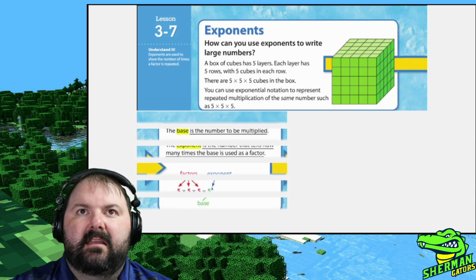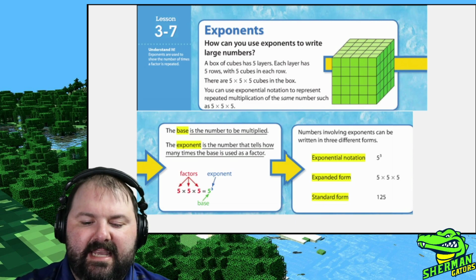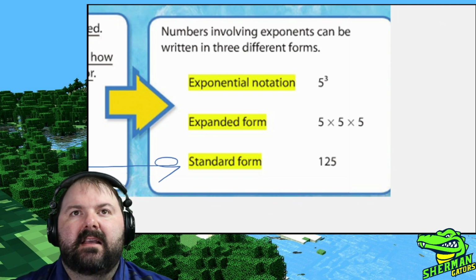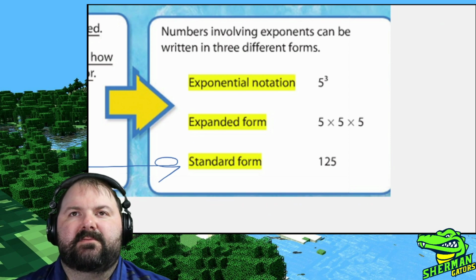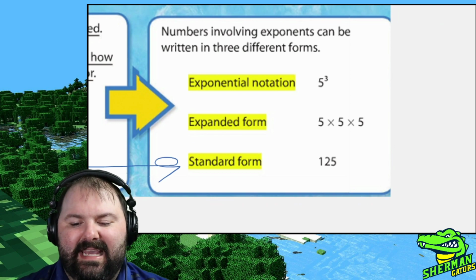And then lastly, if I can get my iPad to work the way it is, there we go. We get standard form, and that was the answer that I had written down right at the bottom right here. So again, exponential notation is where you write it using exponents. Expanded form is where you're writing it out as a problem, and then standard form is the answer.